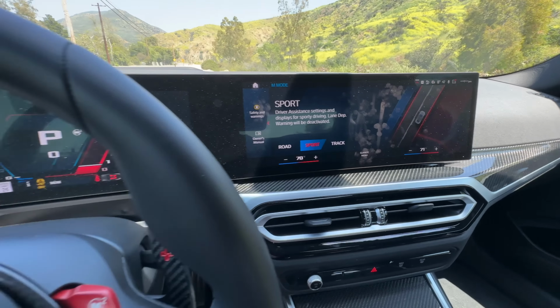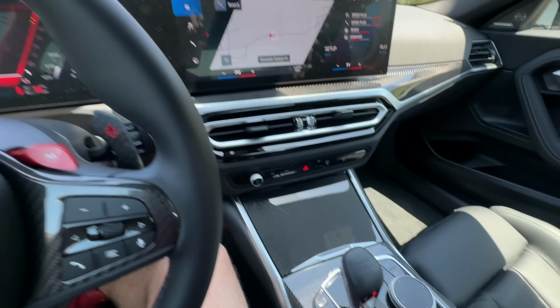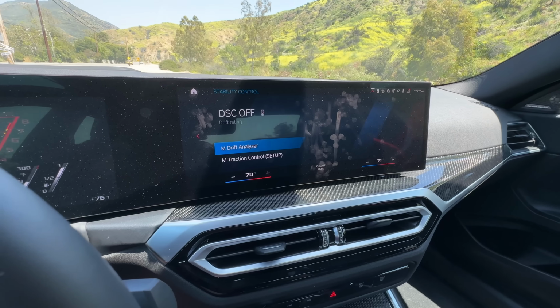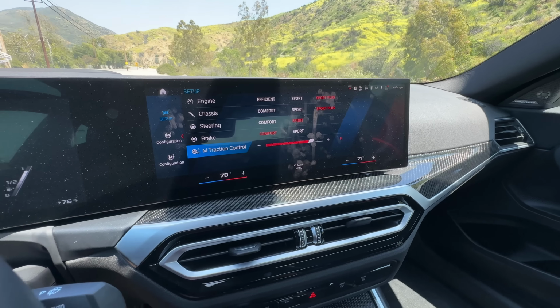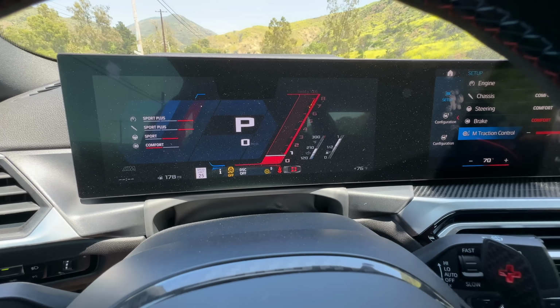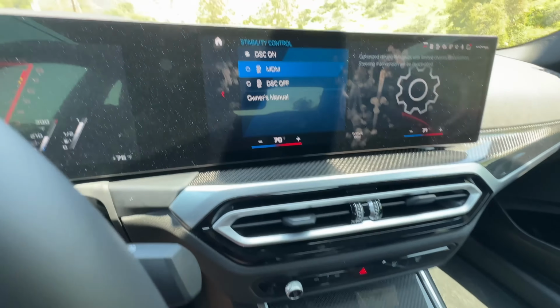If we put it into Sport mode, check out how the tachometer changes. That's pretty cool. Then if we go down to click the traction control off and go to DSC off, you can actually do a 10-stage traction control. So varying levels of traction, and it even shows right there on the instrument cluster what traction level you are on, so you don't make a mistake. Let's go ahead and click that again, DSC off.